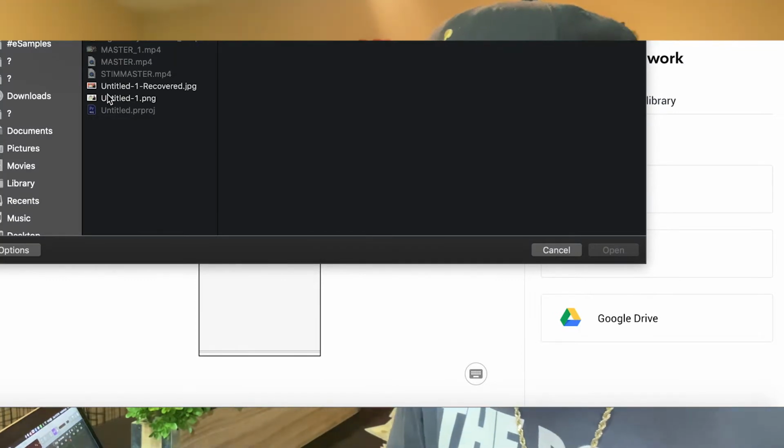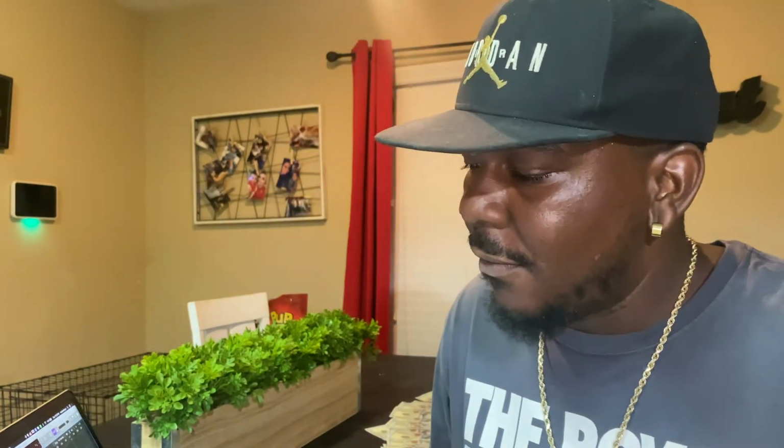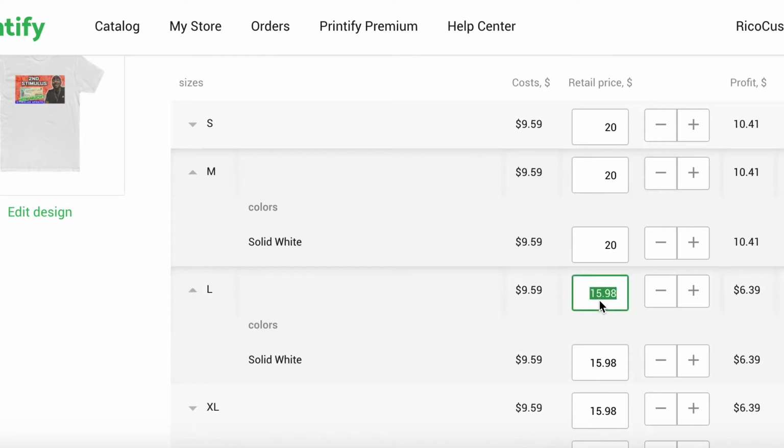So once you upload your design, you set your price, and then boom. In this scenario, the shirt from the supplier that we see here is $9.59 plus $4 shipping, and that's a total of $13.59, okay? And let's say our price point is $20, which is actually the standard for a t-shirt. There's data that suggests that most people are not willing to pay more than $20 for a shirt online, especially from a brand they don't know. So you can go over that. You can price it where you want. You can go under that.